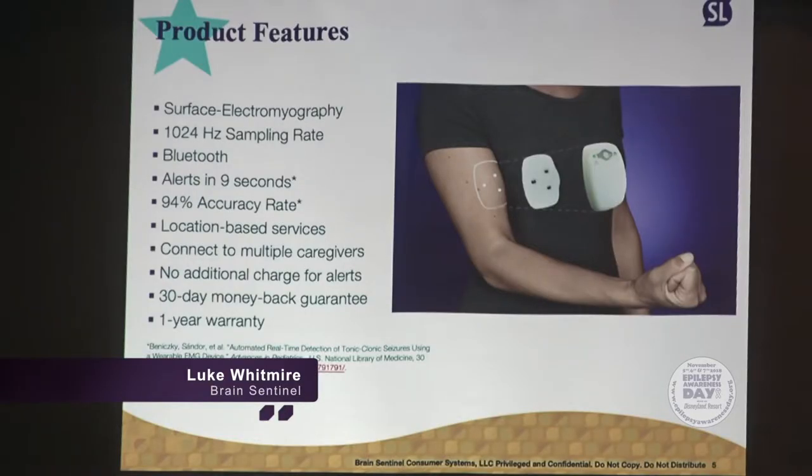As with any other device, you'd expect that we don't charge for alerts. Your data is your data, and we feel like you should be able to use the device as long as you can, and if it doesn't work for you, there's a guarantee. We'll give it back. And I'm going to go over some of the things in a little bit that Tom and the Danny Did Foundation put up for deciding on a device that's right for you, because it may not be. People with atonic seizures or absence seizures with no tonic muscle activation, this wouldn't work, unfortunately.